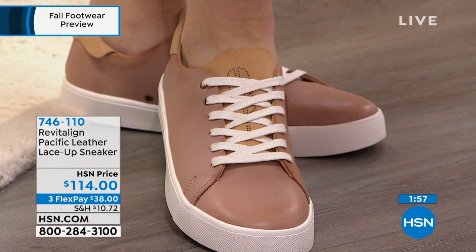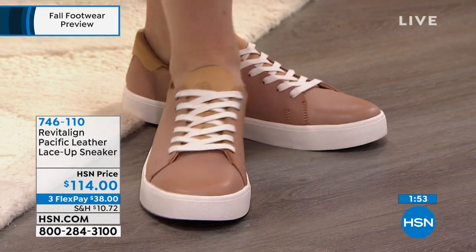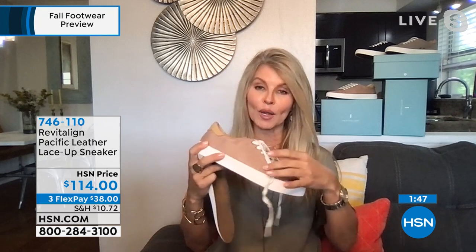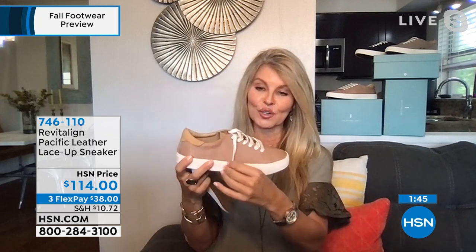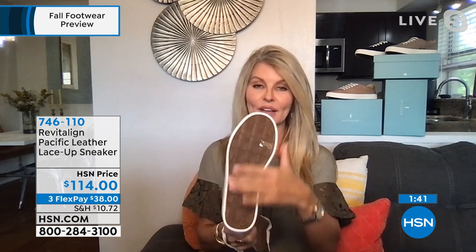But again, you're going to have all the comfort that Revitalign promises for the last 7 years we've been around. And you have 100% grain leather all the way around. You have cotton shoestrings here to tie. They're just adorable. The underneath area, you can see you have great grip.